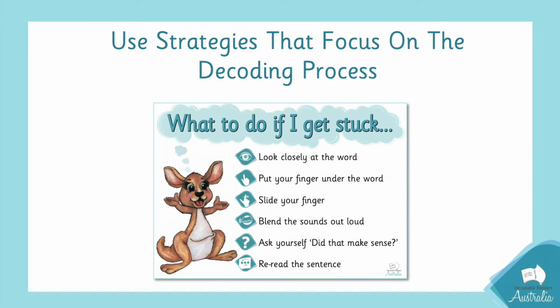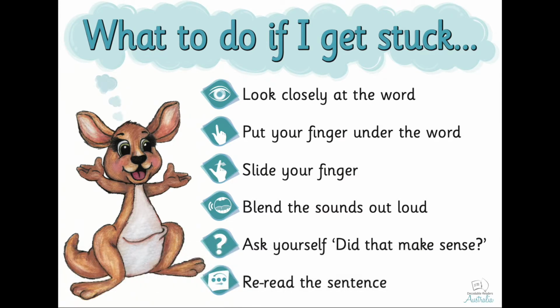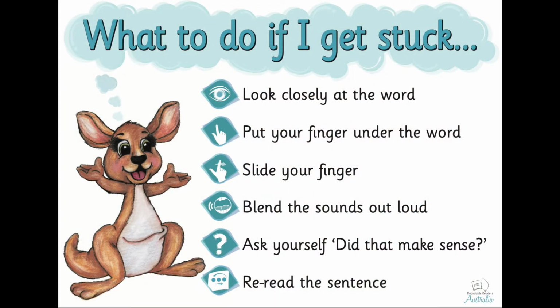Use strategies that focus on the decoding process. Now, this decoding poster really helps students understand the process of decoding, but more importantly for you as an educator, it really assists how to prompt when a student makes an error. As you learnt in the previous video, an educator needs to go through these strategies very quickly prior to the reading and then only refer back to them if an error is made and you need to go back to prompt a student at the different levels.